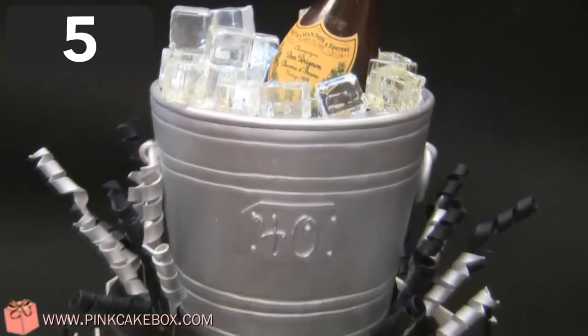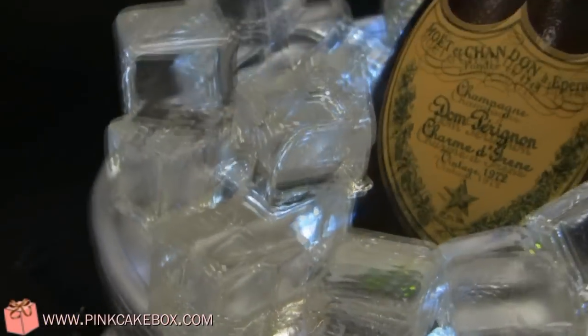Number 5. This glass of champagne looks quite tasty, but looks can be deceiving. This is actually a cake made by a professional cake designer for a birthday party.